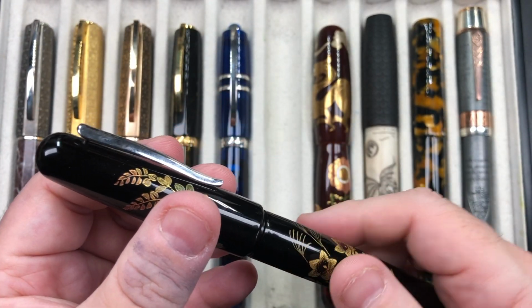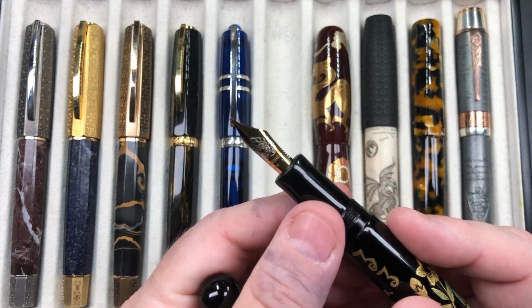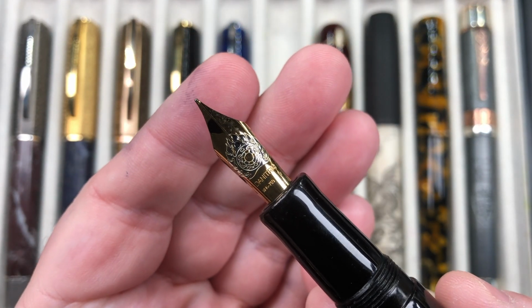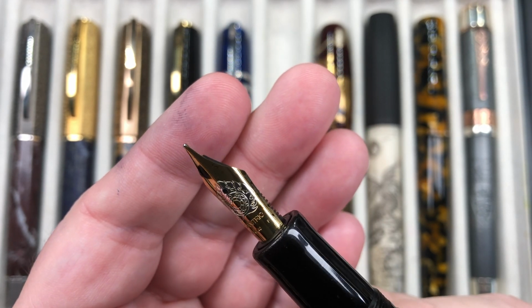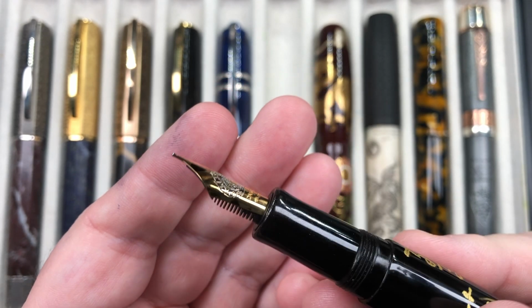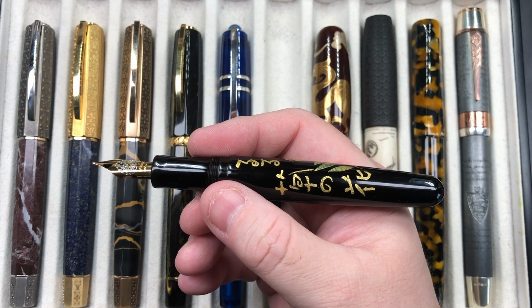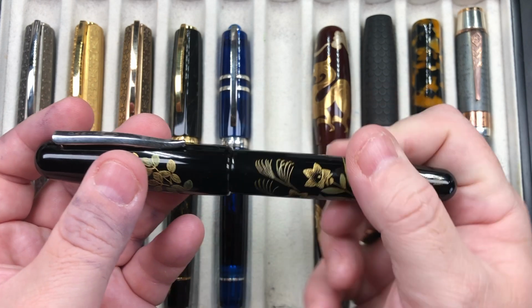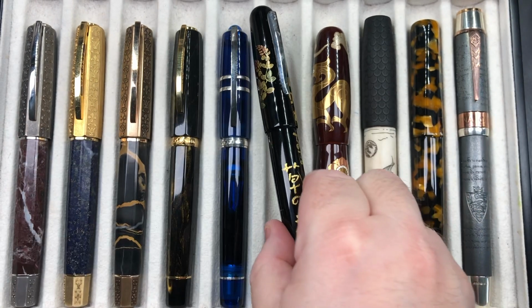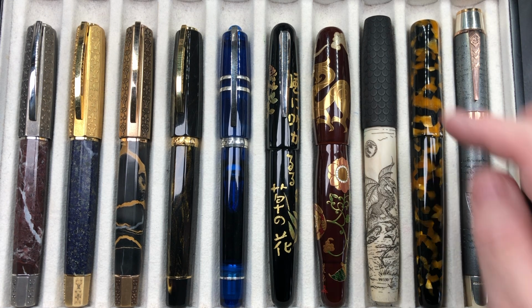Now, these are made on ebonite. They are Urushi. It's a cartridge converter pen. It's a Danitrio, so it has a Danitrio number 6 size Fireball nib. And that is a fine nib. I did wonder if I would like that or not, but I do like writing with it. It's a very flexy nib. So for me, this is a beautiful, beautiful pen, not only to look at, but to write with as well, because I do like a little bit of flex.